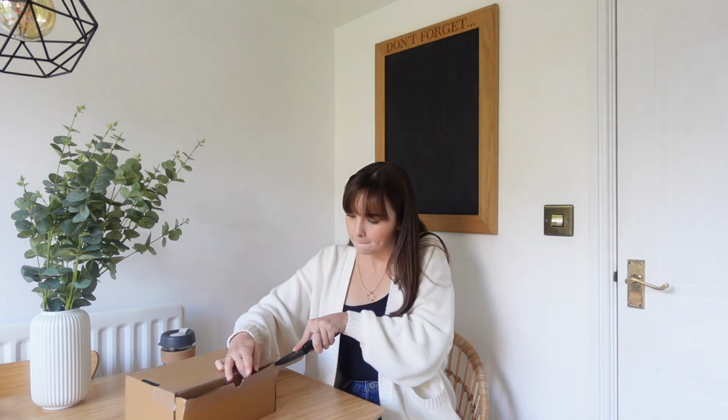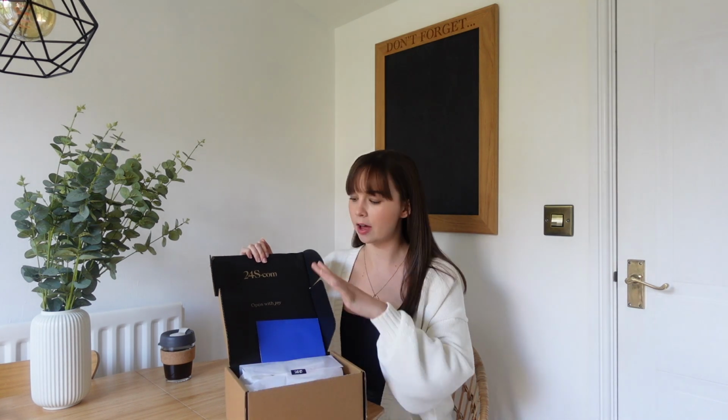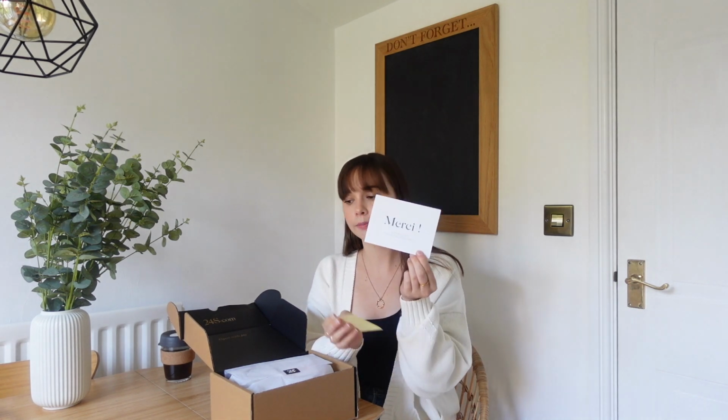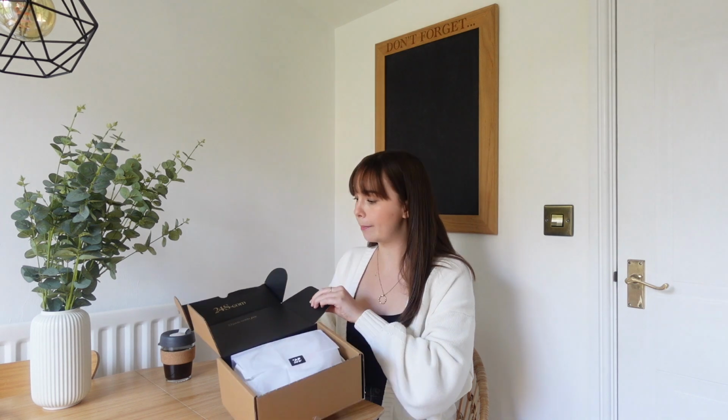So the box is branded with the 24S. But like I said, it's the kind of basic packaging. It comes with this little card. It says my name on it, which is very nice. And I guess this is just the order confirmation, is it? Yeah, it just says merci. So I think it's a French brand or a French company. And that's the returns label if I did want to return it. So that's how the bag looks, all wrapped up in the basic packaging.